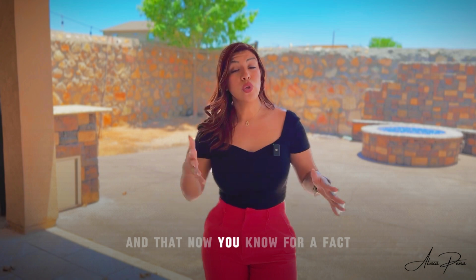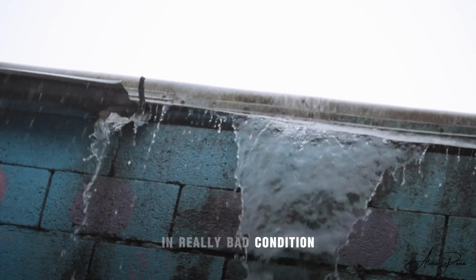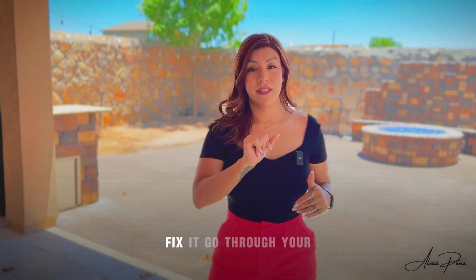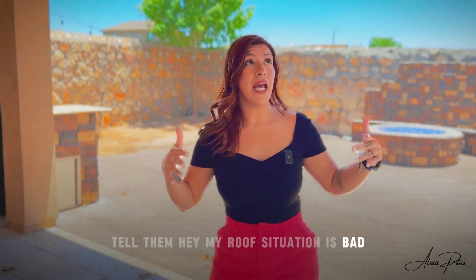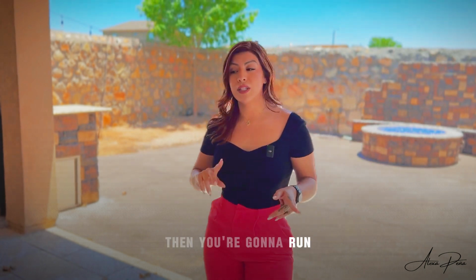And now you know for a fact, for instance, let's say your roof is in really bad condition, put yourself in that position. Would you want to buy that house? And if the answer is no, fix it. Go through your insurance carrier, tell them, hey, my roof situation is bad. I need to get this fixed, and have it done. Because if you don't, then you're going to run into that problem.